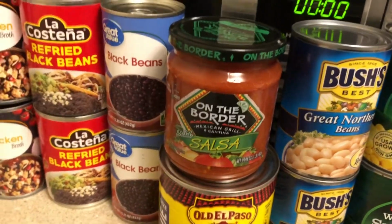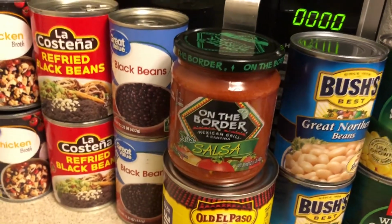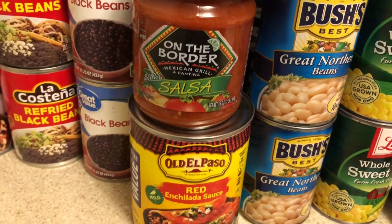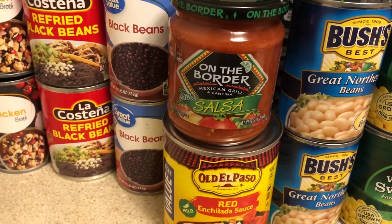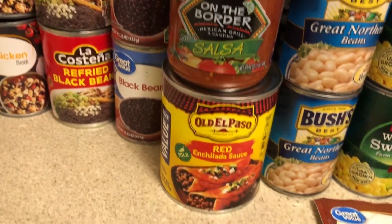Definitely fall. My favorite season of all. But yeah, it's definitely soup weather. Yum yum yum. And it's getting really cold here now. I think the high today is only going to be just 60 degrees. So I'm loving it. I hate the hot weather.